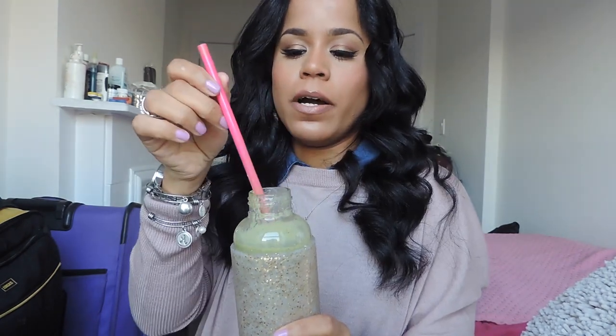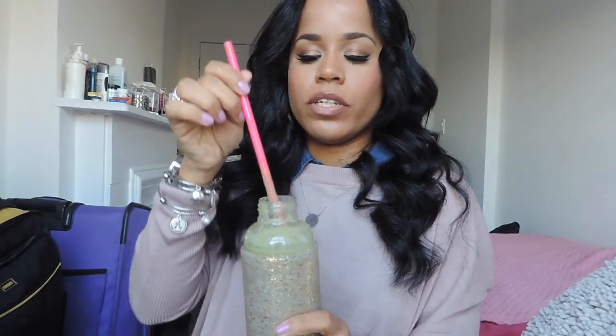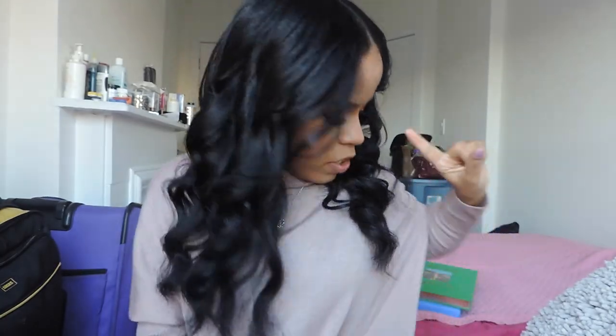And this is just the straw from my Kate Spade tumbler. Actually, my polka dot tumbler comes with the pink straw, so I really love this. And you guys, if you really know me in real life, you know that I love Kate Spade. That's actually going to segue into the next two favorites.